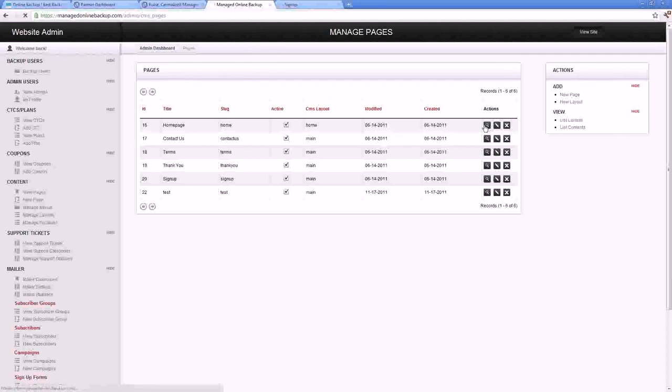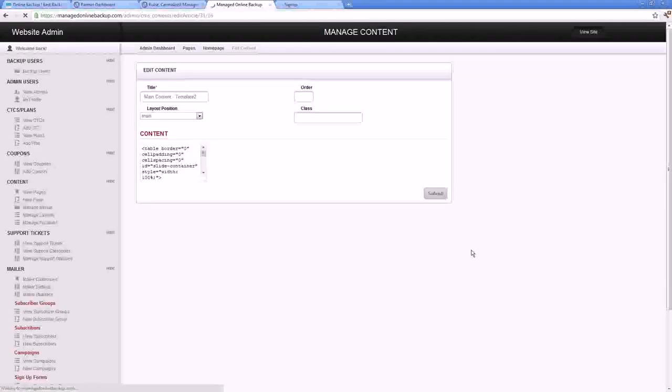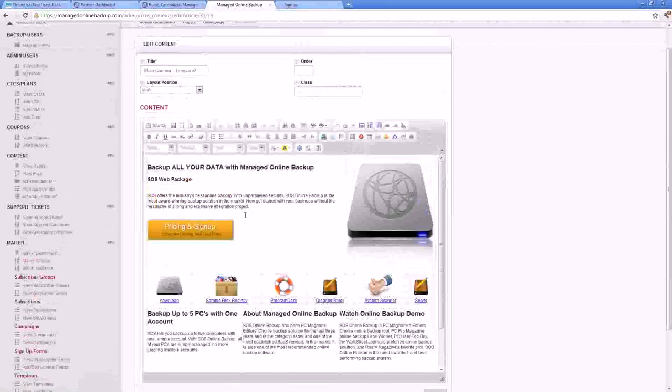You should go here and modify the content and the messaging. You have some metadata controls, a hit counter, whatever you want to do. You can add new pages, new articles, new layouts. It really is as complex or as simple as you want it to be.